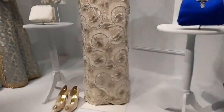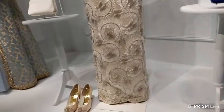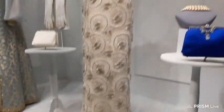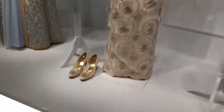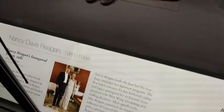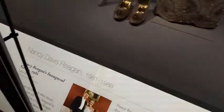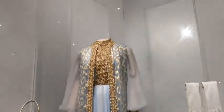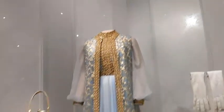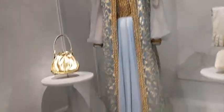Look at the shoes. Oh my gosh. They are so specific for that gown. Wow. Beautiful. Absolutely beautiful. Oh my goodness. And then Rosalind Carter. Wow. She's tiny too. Straight up.